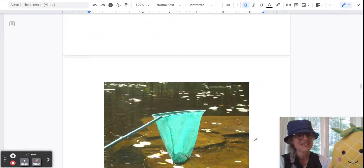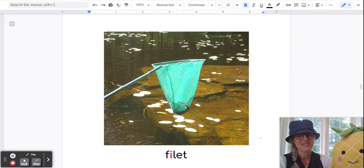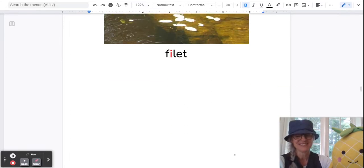Do you know the name of that object? I'll give you a clue. It begins with the sound f. You said filet, you are correct. Filet. Filet. Can you say that a little faster? Filet. Bravo, you're getting so good.